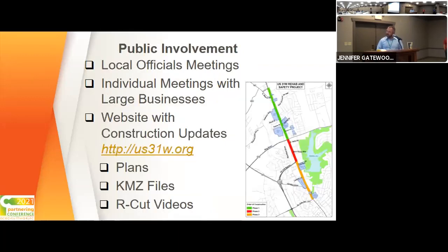On the public involvement side of things, again, we had a lot of back and forth with local officials, largely Elizabethtown, but Hardin County and Radcliff as well. Obviously, they had a lot of concerns about what this would look like during construction, but they also saw the need, especially on the pavement rehab side of things, with all the complaints that they had out there. We had quite a few meetings with the large businesses and the larger property owners in the area, just to work out some specific concerns and let them know what was going on. We never necessarily had a public meeting per se, but we had all the information out there.